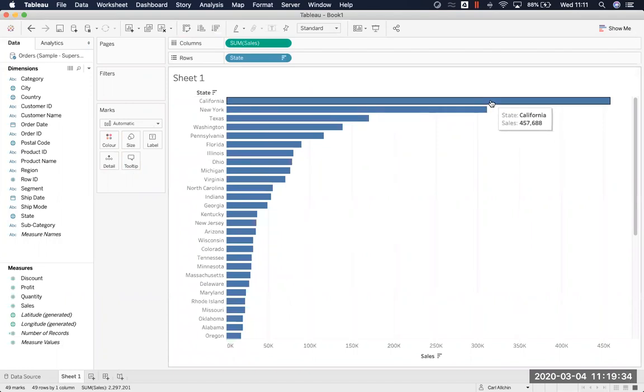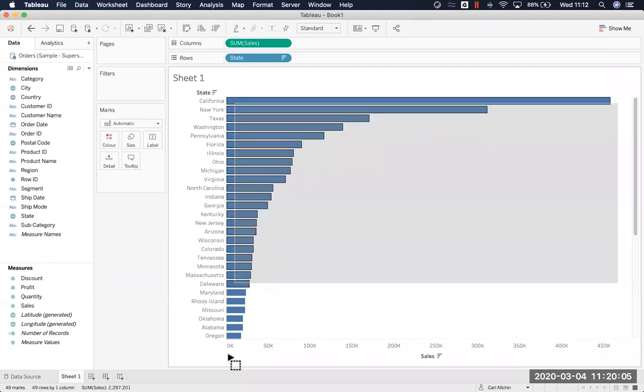And we can see that California sells $450,000 worth of products. Fantastic. But what if I want to work out my percentage of total? Well, I can do that through table calculations, but sometimes I want to hard code that number. So if I have my numerator at the top of my fraction, my 457,000, I need to work out my denominator. So the overall total amount of sales that we have within this data set.